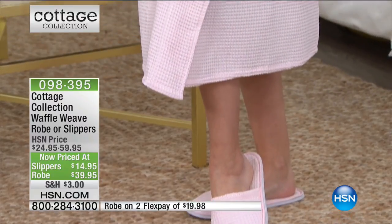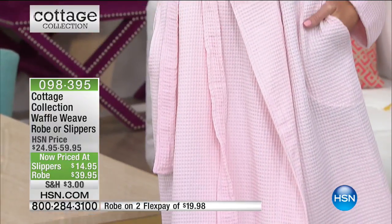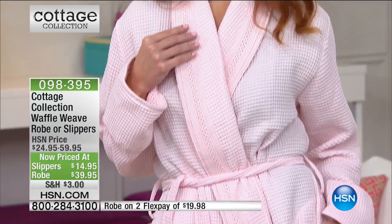Small on the slippers is 5'6", 7'8" for the medium, 9'10" for the large, and then 11'12" extra large.